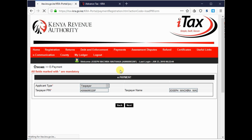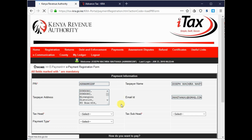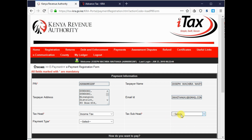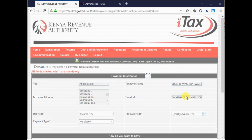Payment registration. Okay. From there, we want to select the tax head. The major tax head for our case for advanced tax is always income tax. And the subhead here is advanced tax.